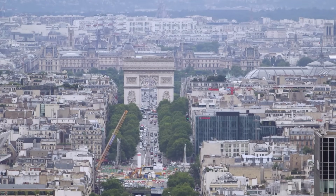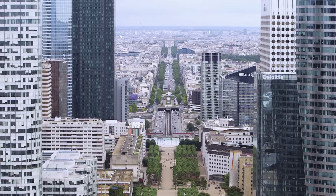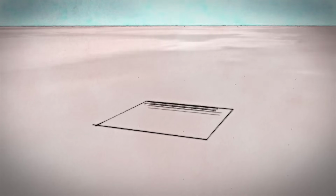We are on the historical axis of Paris, which comes from le Louvre, la Place de l'Étoile, l'Arc de Triomphe, and over to here and goes on west. Work on the Grand Arch began in 1985.